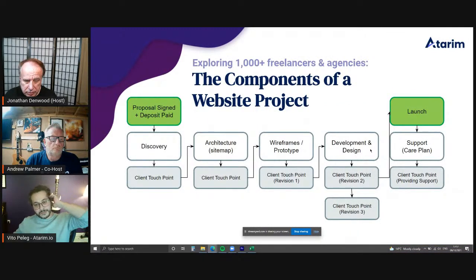So to get started with this, I would like for us to explore this slide here that lays out the standard or the ideal project framework. I'm sure that some of you guys are doing all of these, and most of us are doing just some of these steps when we're delivering a website to a client. It starts from just getting the proposal signed, getting the money, right? 30%, 50% is the standard of what we usually charge.